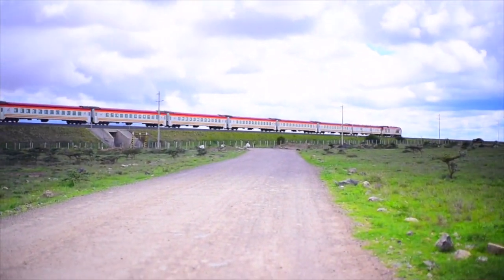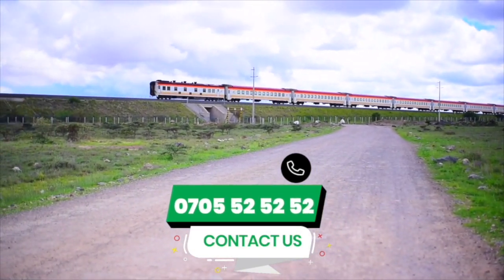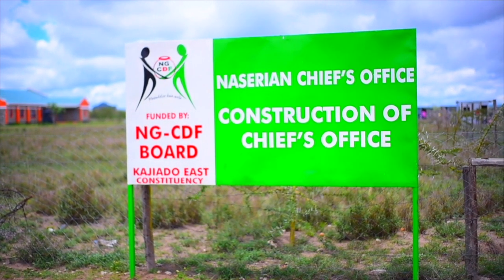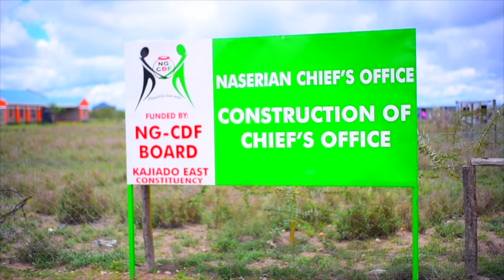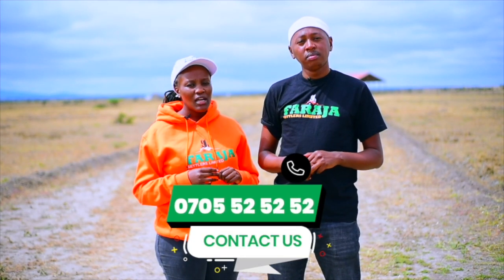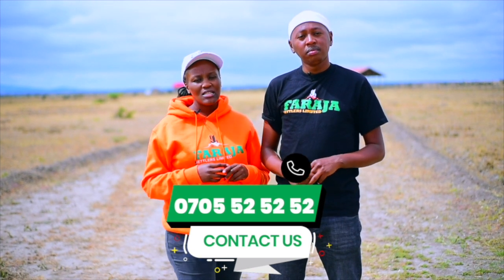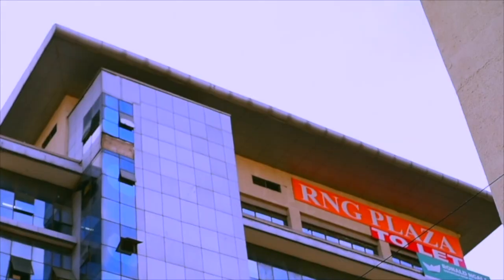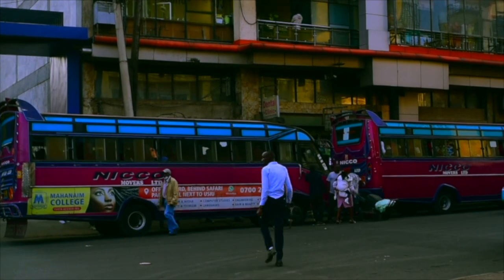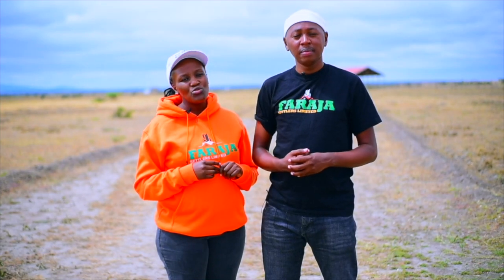And how can you book for a site visit? You can book for a site visit via call. You can call 0705-525252. It doesn't matter where you are. You can always send somebody. Even though you're in diaspora, you can always send somebody. Give them that number. They'll be able to be helped. Also, for those who prefer visiting the offices, you can visit Faraja Settlers Limited offices at Nairobi CBD, RNG Plaza, Ronald Ngala Street, 5th floor, room number 4. Just pop in and you're going to be helped.